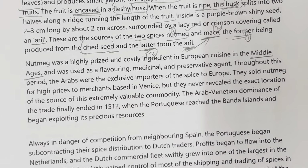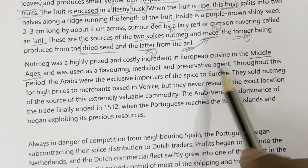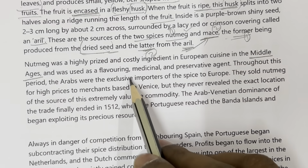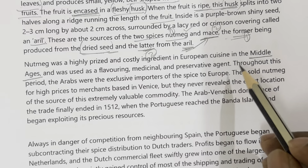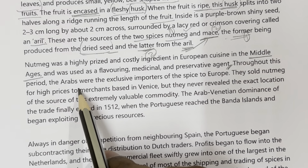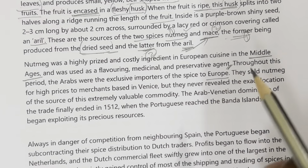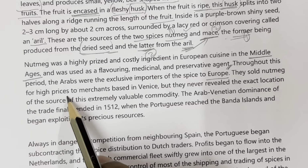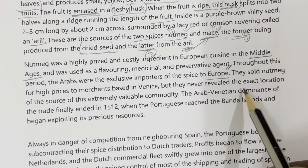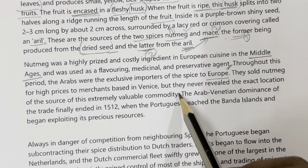So let's read this sentence fully. Nutmeg was a highly prized and costly ingredient in European cuisine in the Middle Ages and was used as a flavoring, medicinal, and preservative agent. Throughout this period, the Arabs were the exclusive importers of the spice to Europe. They sold nutmeg for high prices to merchants based in Venice, but they never revealed the exact location of the source of this extremely valuable commodity.